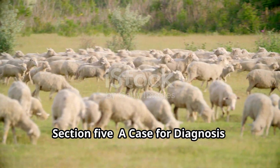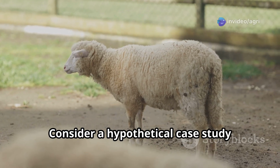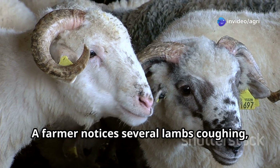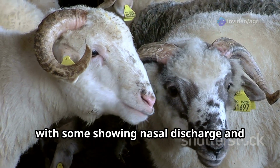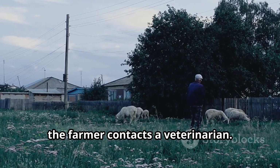Section 5. A case for diagnosis. Unraveling a pneumonia mystery. Consider a hypothetical case study involving a flock of sheep exhibiting respiratory distress. A farmer notices several lambs coughing, with some showing nasal discharge and labored breathing. Concerned, the farmer contacts a veterinarian.